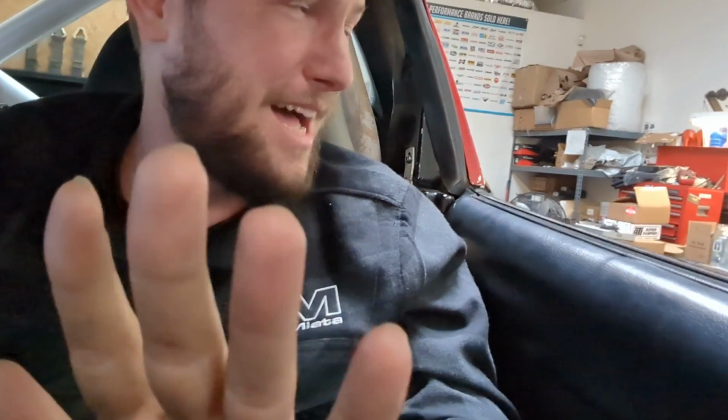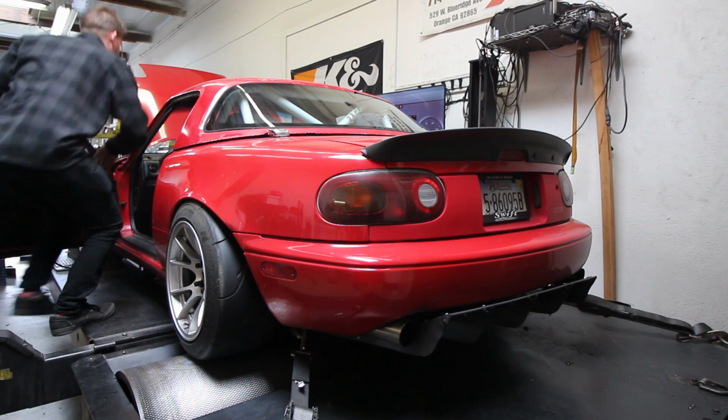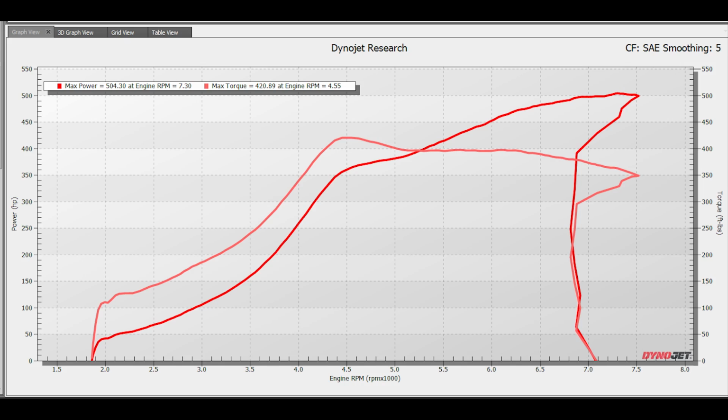Oh, that's terrifying. Okay, so I'm gonna put it back to the 500 settings now and do a last pull. Oh man. Rule number 1 on the dyno, never say you're about to do your last pull. Nah, I'm just kidding. Here it is. And it looks beautiful. And this is one heck of a fast Miata at 504 horsepower.